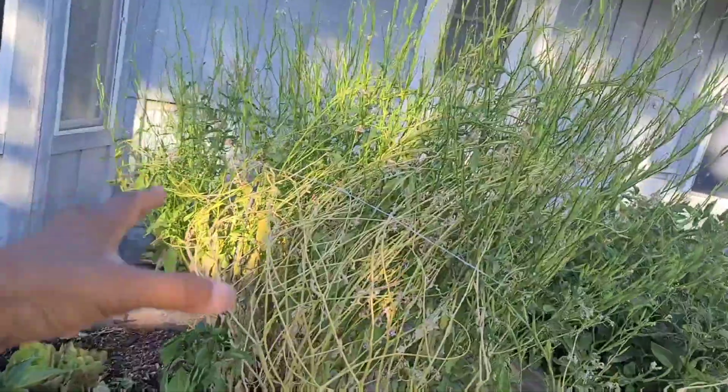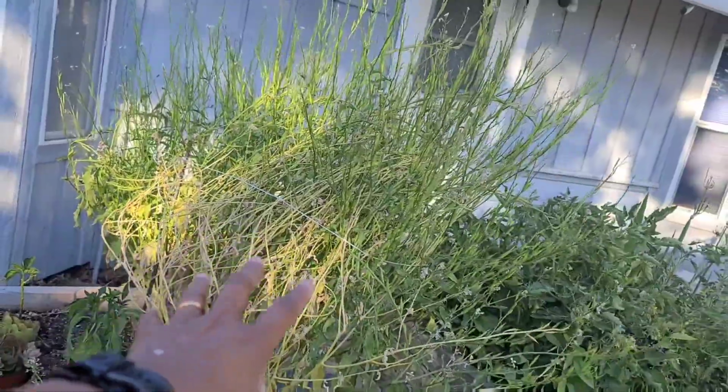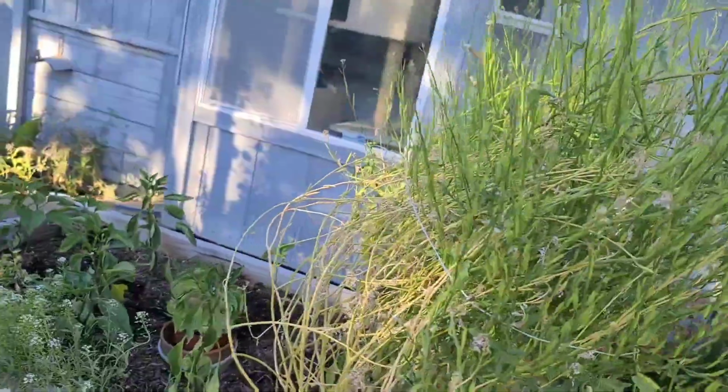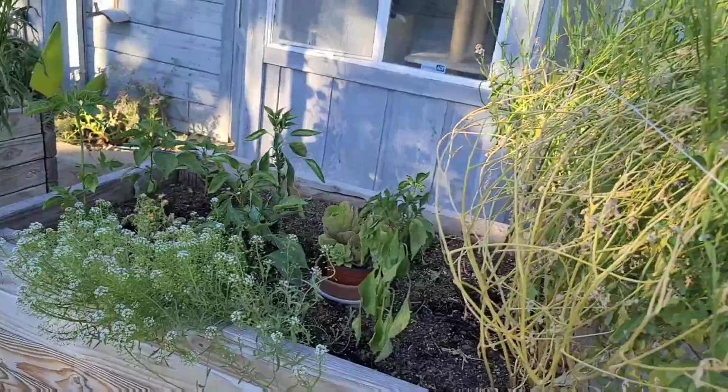This is also something that went absolutely crazy while I was gone. This was an arugula plant that had started to flower, and now it's gone to seed, and I'm gonna have to chop it down so I can make room for these peppers to grow up and do their thing.